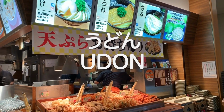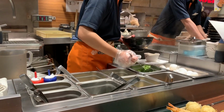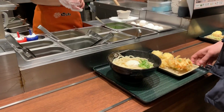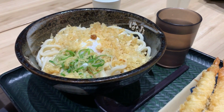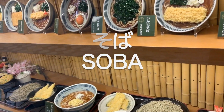Udon is a type of noodles made from wheat flour and is thicker than other Japanese noodles like ramen or soba. You usually eat udon with simple toppings such as seaweed, tempura, egg, meat, and more. It's usually very affordable and is considered one of the many fast foods you can get in Japan that's sure to fill you up. Soba is another affordable noodle option in Japan.